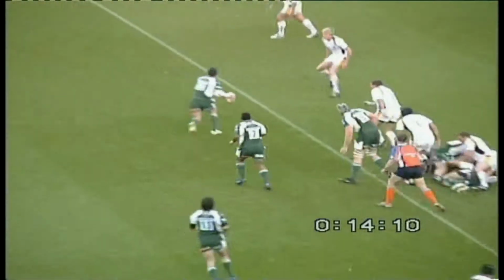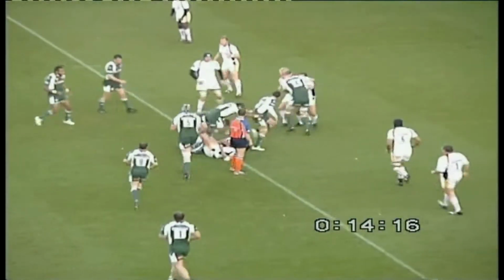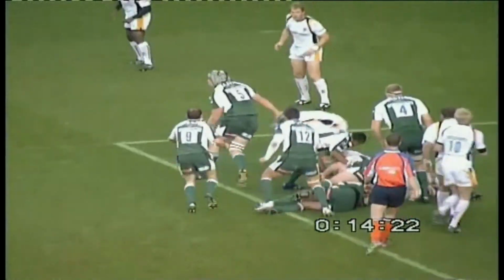Good thinking from Chabot. Mordt at fly half moves it down the line to Leguizamon at outside centre. Off he goes on one of his odd dancing, shuffling sort of runs, tackled on the 22. But it's Clark Dermody who drives through, and he's pulled down 15 metres short. Good play this from London Irish.